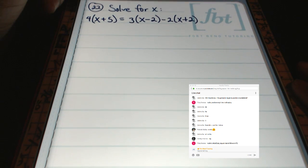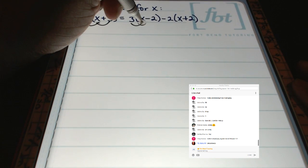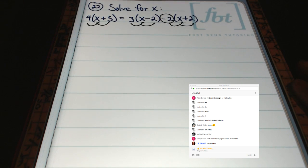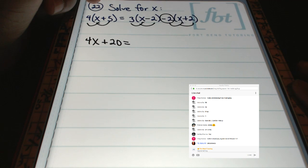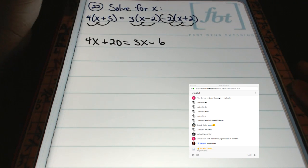That should help him. All right, so we're going to go ahead and distribute here. We are distributing. We're getting those arrows popping. All right, and I'll be distributing a -2 in that last set of parentheses, guys. Arrows popping. So I'll be bringing down 4 times x, which is 4x, and 4 times 5 is 20. Then on the right side of the equal sign, we have 3 times x, which is going to be 3x, and then 3 times -6 is -6.